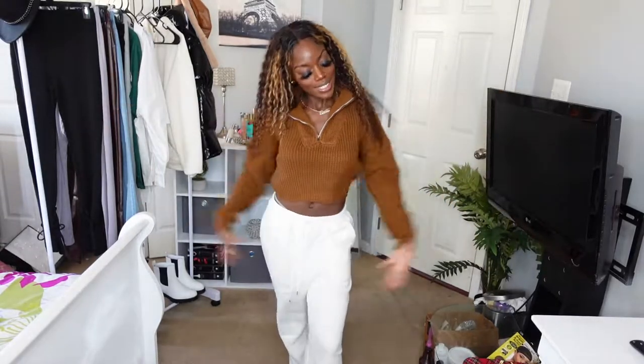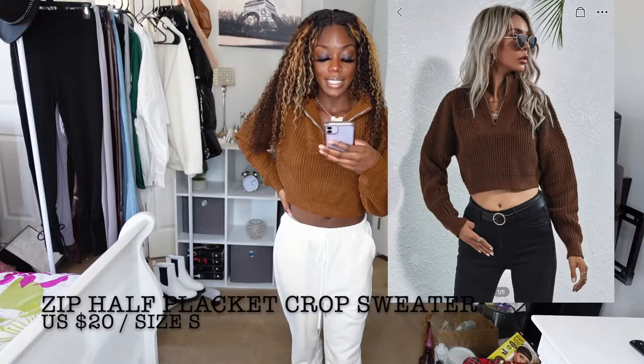And you can zip it up and wear it like this. I will never wear it like this. It's ugly to me. I like it more, you know, just chill, relax. We chillin'. Zip half placket cropped sweater in a size small.